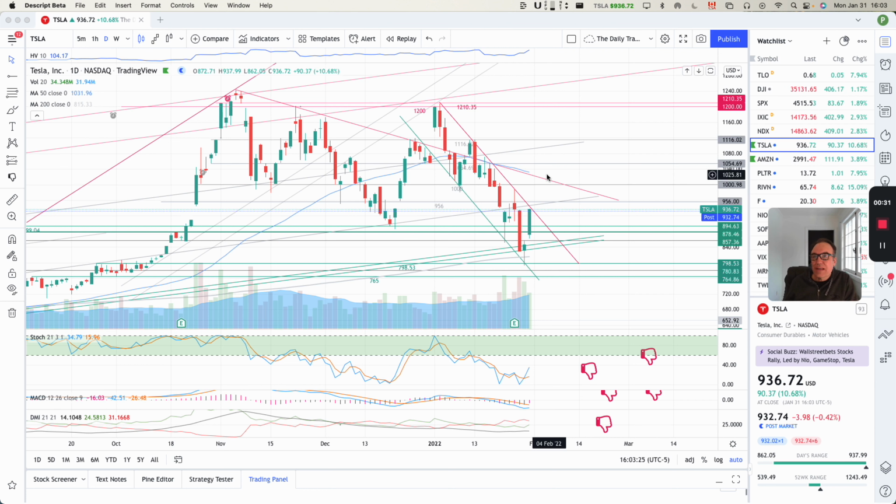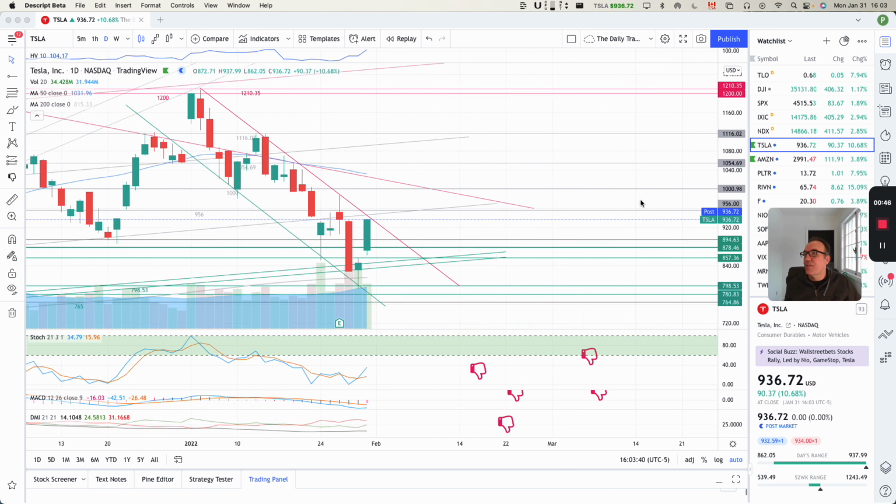Okay, so Tesla has indeed rebounded quite well. We closed at 936.72, up $90.37. That's 10.68%, 10% in one day. It's possible to do 10% in one day on the stock market. So let's look at what we have here on the chart.